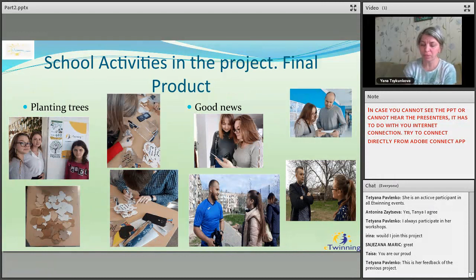The final project consists of 6 points, and the first one is to create a mural or rules how to recycle and to take care of the environment. The next one is to create some leaflets, collages, videos about giving up smoking, and rules how not to start smoking.